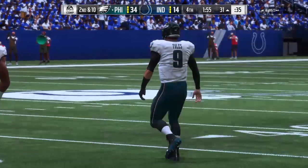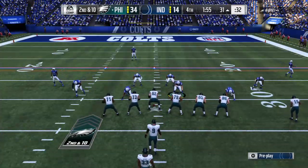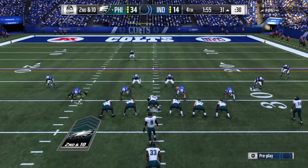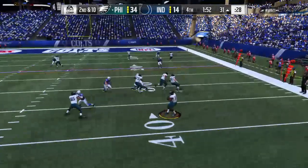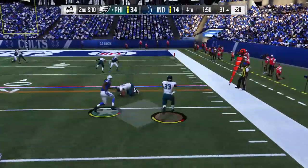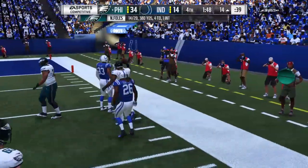Before the game, they were running the route tree about as efficiently and effectively as we could have possibly imagined, but sometimes the passes just go awry. Yeah, let's face it. When you're running the route tree in pregame, you don't have defenders breathing down your neck. You don't have defensive backs making plays on the football. Hard to replicate the intensity of the game in pregame.